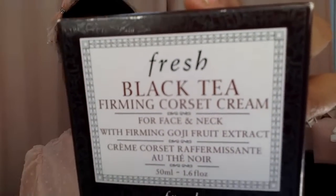Okay, the next thing they sent me was this Black Tea Firming Corset Cream. Ooh, corset cream for face and neck with firming goji fruit extract. Cream corset, I guess because a corset sucks you in and firms up everything, you know, pulls in everything. That's what I need. You get old. A feminine lady never grows old. She tries to fight it, as much as she can.